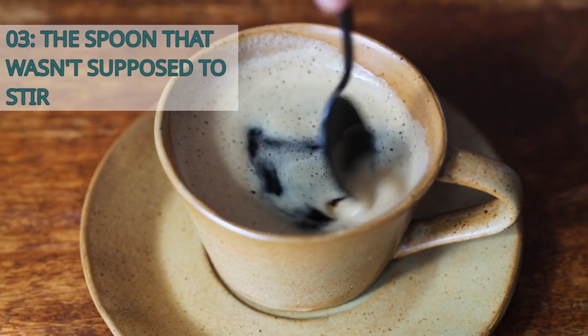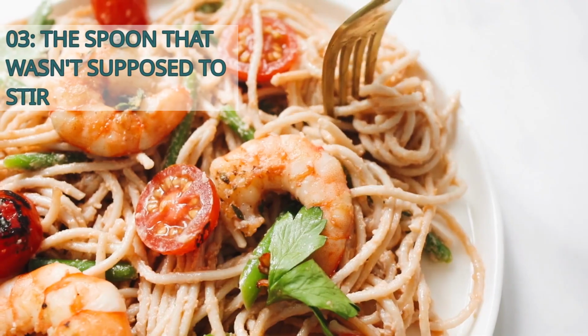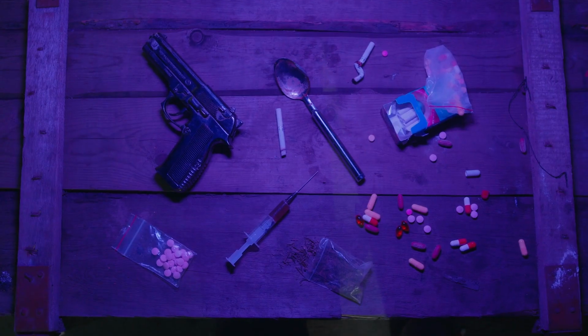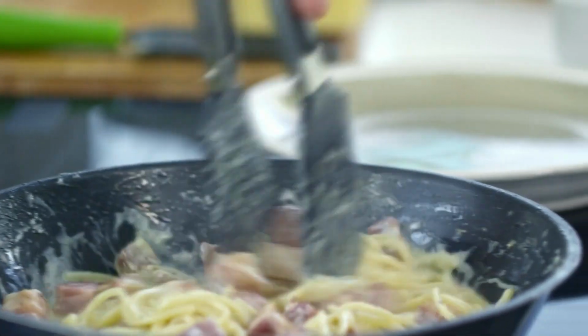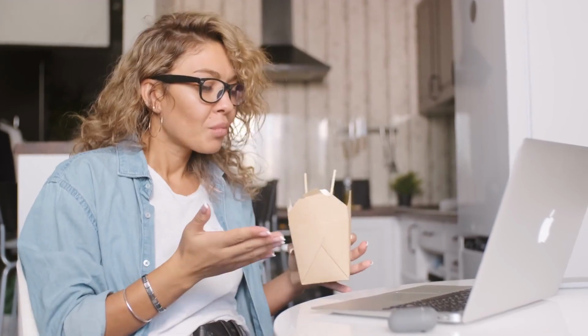Number 3, the spoon that wasn't supposed to stir. Get ready to have your noodles knock, because stirring pasta with a spoon might just be the culinary equivalent of screaming into the void. Legend has it that a good old wooden spoon across the boiling pot prevents that foamy apocalypse known as pot overflow. Instead, for stirring, grab those trusty tongs and get twirling. Tongs mix the pasta without babying it and help drain water faster when serving. So go ahead, switch up your tools and toast to a new splash-free kitchen adventure.